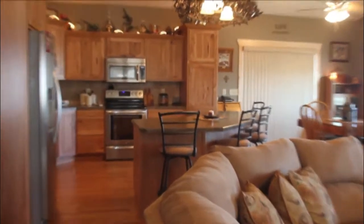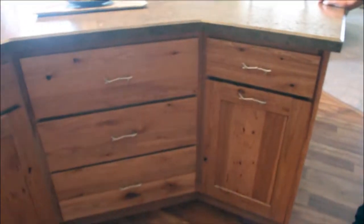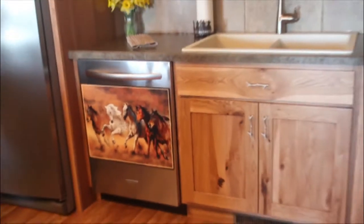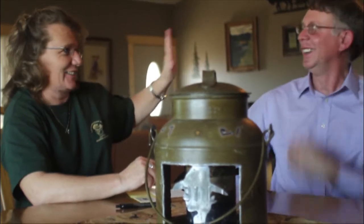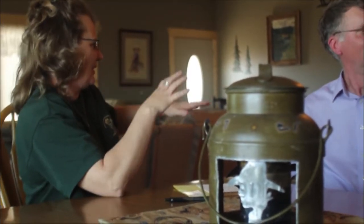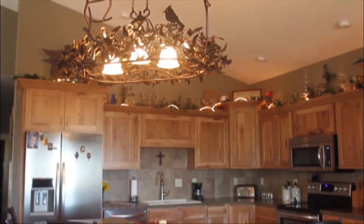The kitchen, fully open to the dining and living areas of the home, is furnished with knotty hickory cabinets rich with mineral streaks, pecks and burls, custom laminate-covered countertops, and stainless steel finished appliances. I gotta tell you, I did not pick this kitchen out. All I said was what I wanted. I needed to have that pantry thing, and then the center island under the chandelier that Mark made.